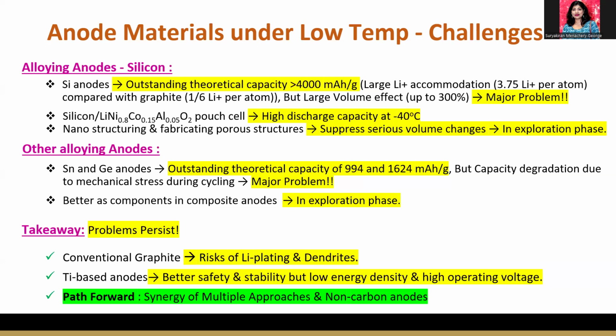Similarly, tin and germanium anodes exhibit high capacities, but they degrade due to cyclic mechanical stress. Again, integrating them into composite architectures with carbon matrices can reduce degradation, though these remain in exploratory stages at this point. So the overall takeaways are that graphite-based carbon anodes face lithium plating and dendrite risks at low temperatures due to low operating voltage. Although improvements like coating, doping, and pre-lithiation may help, their performance remains insufficient.